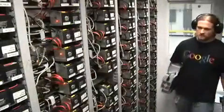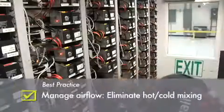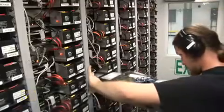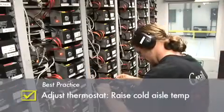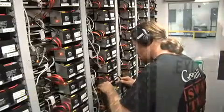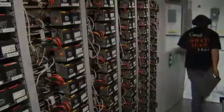Once inside, our technician removes the tray blank and installs the repaired server tray. The cold aisle inside the container is maintained at approximately 27 C or 81 degrees Fahrenheit, enabled by attention to good airflow management. Here we show our idea of Google nightlife.